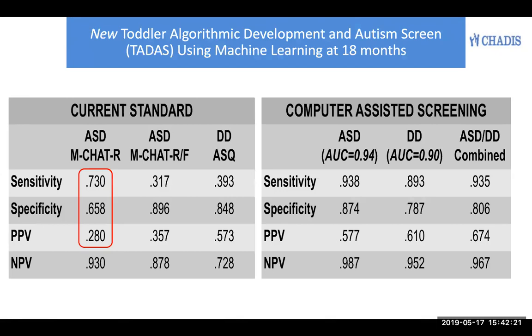and how this machine learning method did. Now, the machine learning simply means that the parents are seeing questions that are determined by the last question that they answered, and also by age and prematurity, in order to deliver a customized set of questions. This is seamless for the parent and for the clinician because the results are automatically scored by the computer.